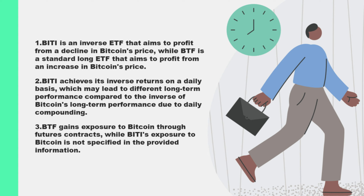On the other hand, BTF, or the Valkyrie Bitcoin Strategy ETF, follows a more straightforward approach. BTF is a standard long Bitcoin strategy ETF, meaning it is designed to increase in value when the price of Bitcoin rises. This fund typically gains exposure to Bitcoin through futures contracts, which are agreements to buy or sell Bitcoin at a predetermined price at a specific time in the future. BTF aims to provide returns that are closely aligned with the performance of Bitcoin over time.